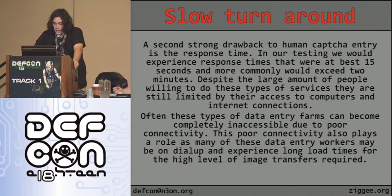A second strong drawback to the human CAPTCHA entry is the response time. In our testing, we would experience response times that were at best 15 seconds and more commonly would exceed 2 minutes. Despite the large amount of people willing to do these types of services, they are still limited by their access to computers and internet connections.